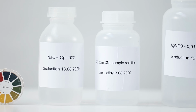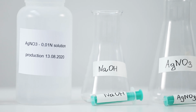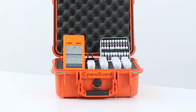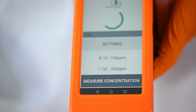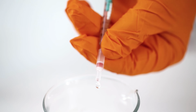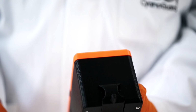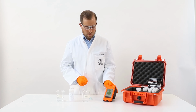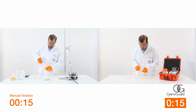Standard measurement methods like manual titration require quite an amount of material, time and patience. With CyanoGuard, everything you need is within the orange case. Measurement is really simple. All you need to do is simply push your sample through our cartridge and slot the cartridge into our handheld device. Select the desired settings and get results within your fingertips.